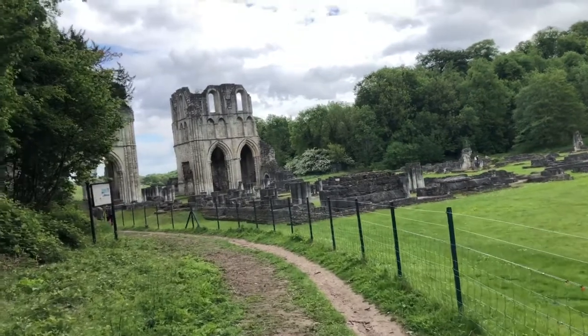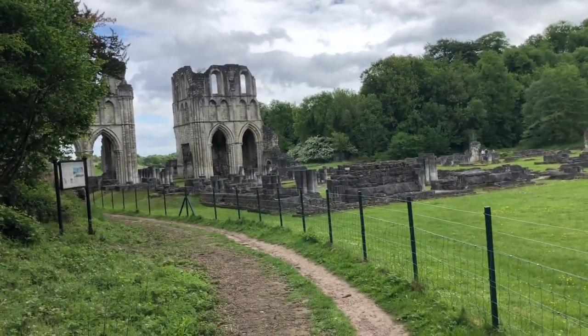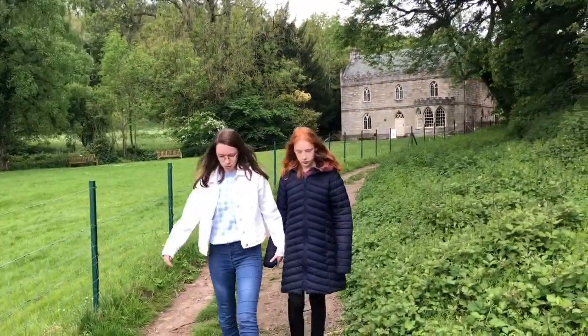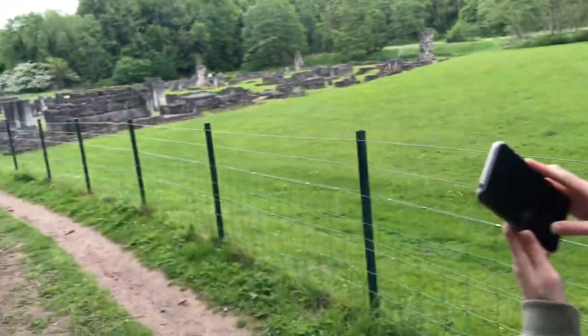So here we are, this is Roche Abbey. Go on, you take photographs. I'm taking an aesthetic photo. Yeah. So this is it, look, Roche Abbey. Yeah, this is the best. And if you're on that side of the fence, you have to pay to get in, and this side it's free. What's the point in that, though?